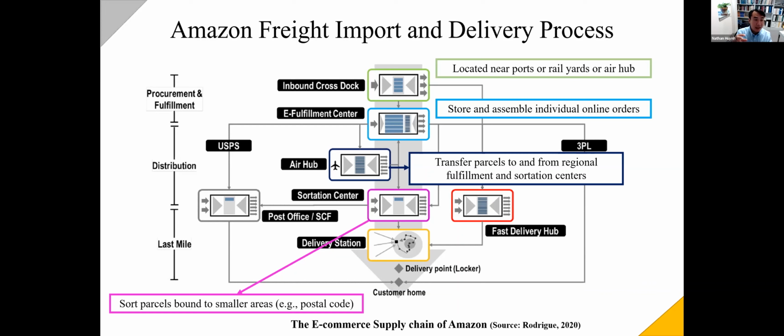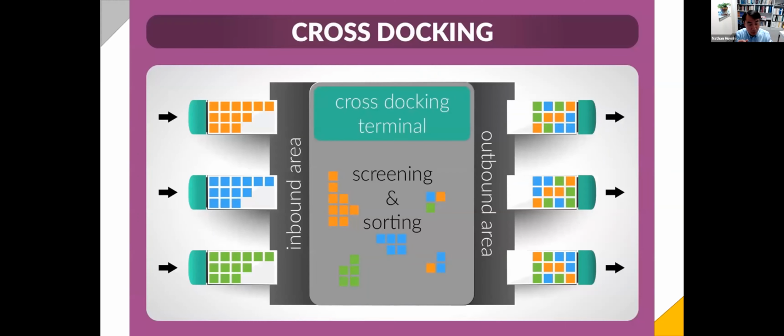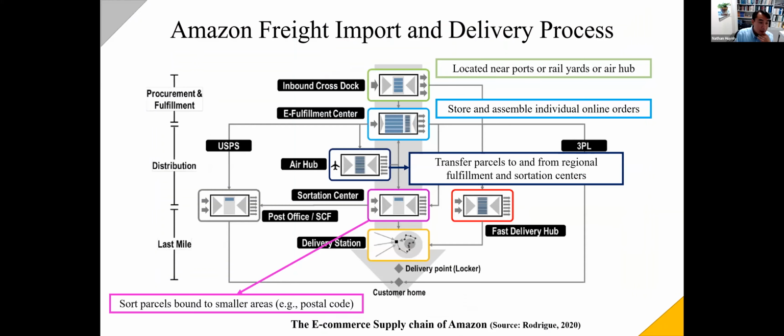At any given time, you have exchanges between the Amazon e-fulfillment center and the sortation center. And this can be done by air if it's a long distance and high value commodity, or it can be done by a third-party logistics provider or by USPS. At the sortation center, typically they sort the parcels bound for smaller areas, for example zip code, and then it will get delivered. If it gets delivered by USPS, it will go eventually to a locker or your home.